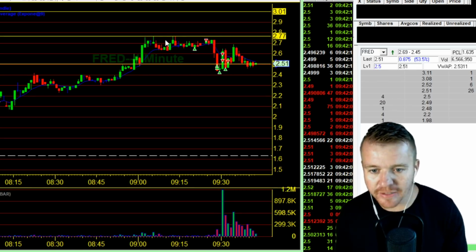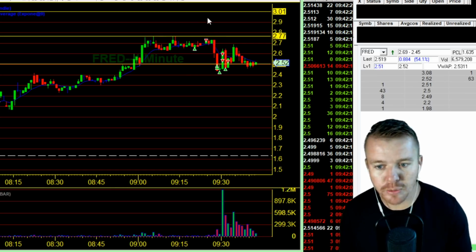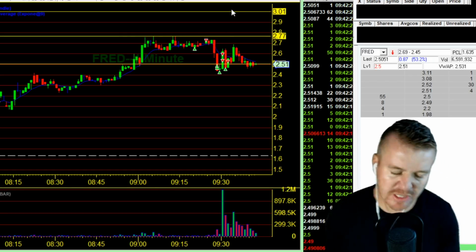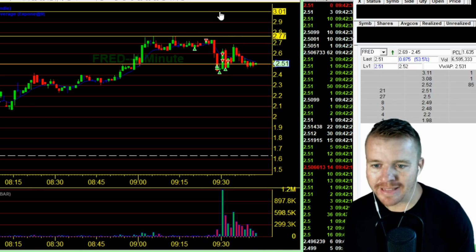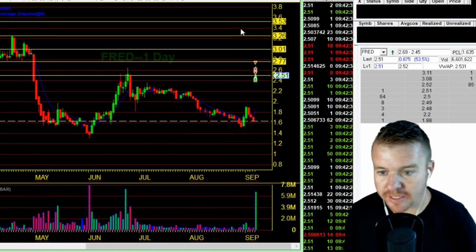Seeing that there was a lot of resistance there, I think if this would have broken above 277 pre-market, we would be having a different discussion right now. At least we got that push towards $3, but the shorts saw that 277 area holding it down there, so it's much easier for them to jump in. And also knowing that above $3 there's resistance, 326, 353.